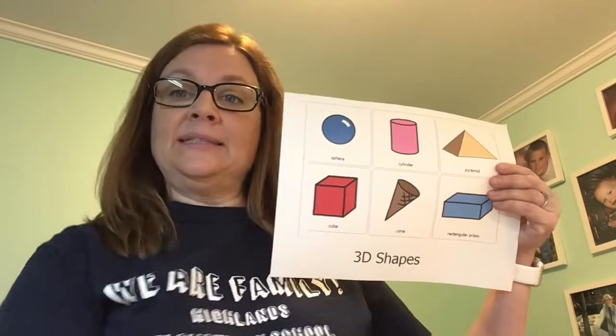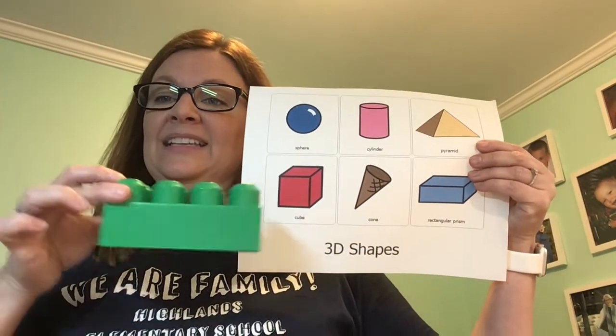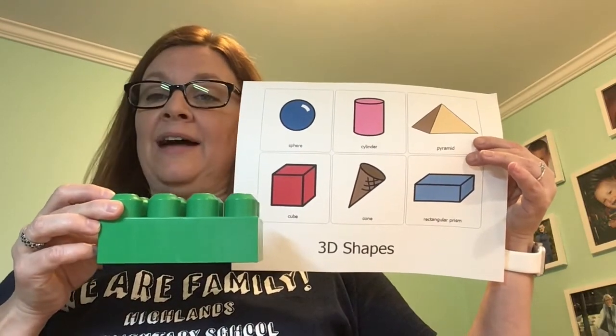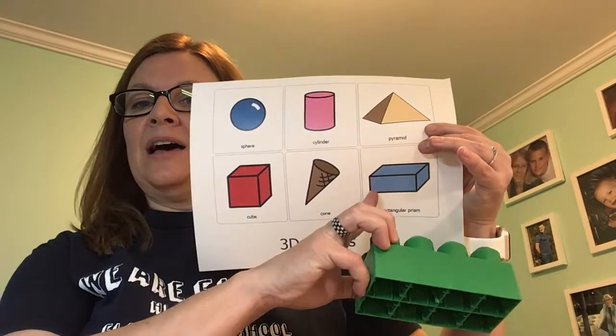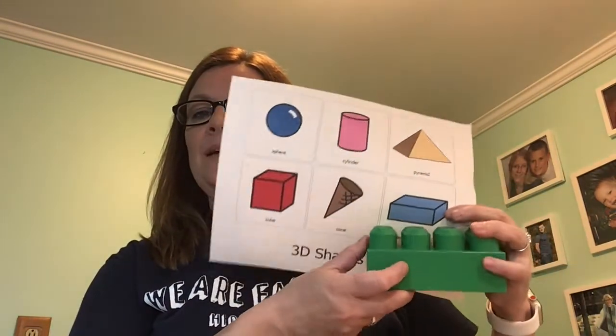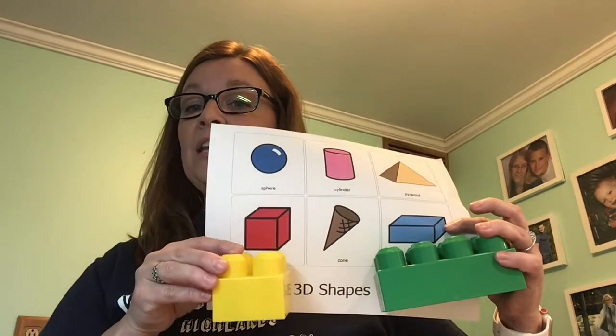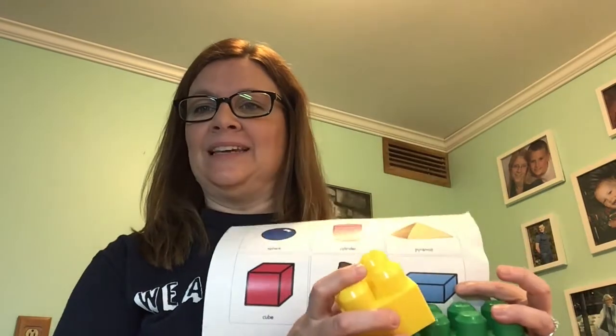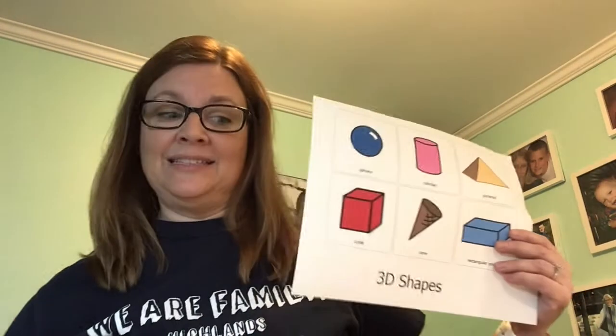But what about this Lego? Is this Lego a cube? No, it doesn't have a square. It has a rectangle. I have a prism and a cube. Good job. So my Legos can be different shapes. Let's see what else I have.